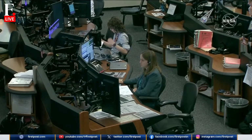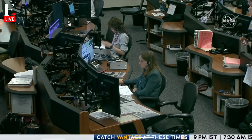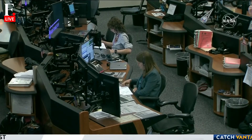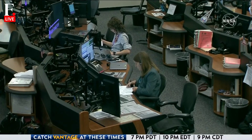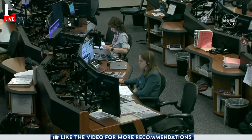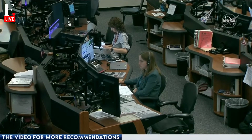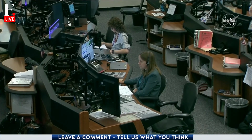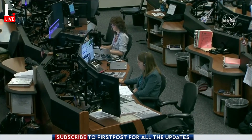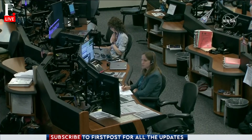Capsule communicator Megan Harvey speaking with the crew on board. They are ready for Cygnus's approach. That capture is still on schedule for less than an hour from now at 5:55 a.m. Eastern Time, 4:55 a.m. Central Time. We do have an initial capture window as well as some different backup attempts if necessary.